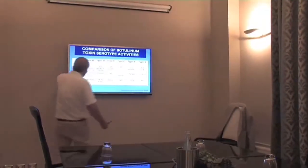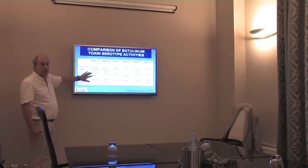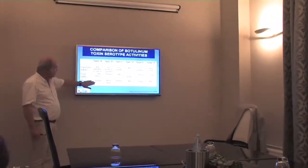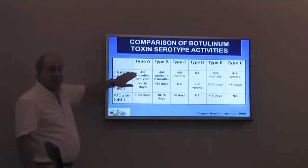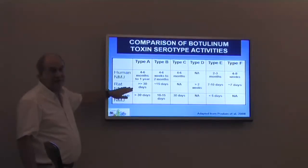This is the most important piece of information about pharmacology and how you study pharmacology of toxin. If you just look at this column here, type A, the mouse is not as sensitive as the rat, and the rat is not as sensitive as the human. The most sensitive creature to toxin is humans. So if you do a study in mice, you have to give a lot more toxin than if you do a study in rats. And in rats, you have to give more toxin than you do in humans.